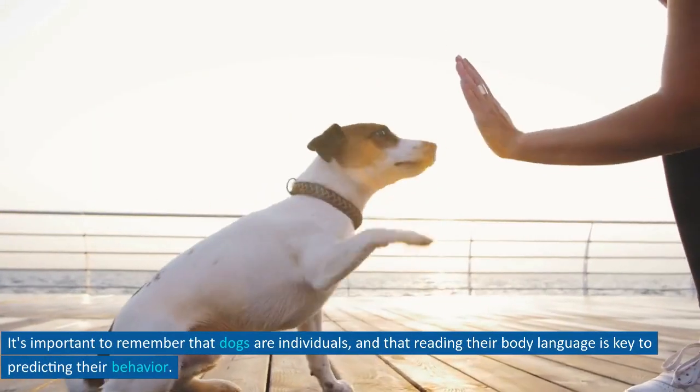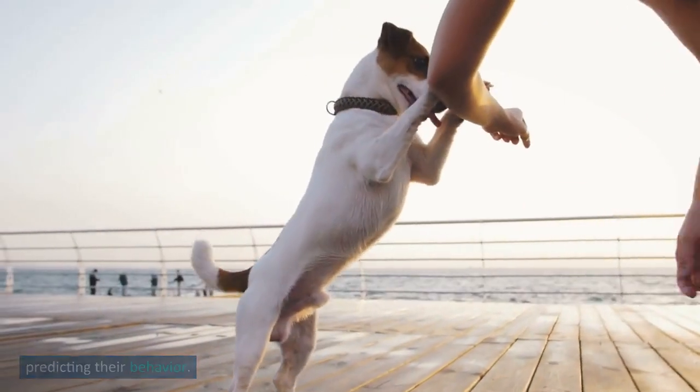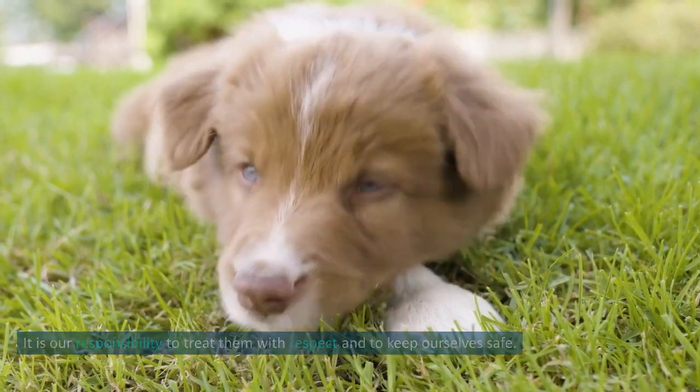It's important to remember that dogs are individuals, and that reading their body language is key to predicting their behavior. It is our responsibility to treat them with respect and to keep ourselves safe.